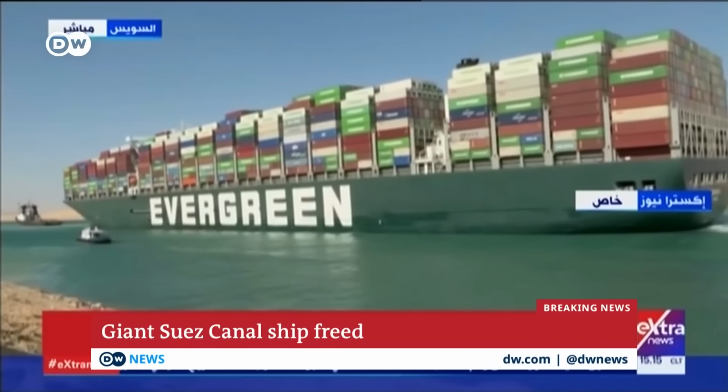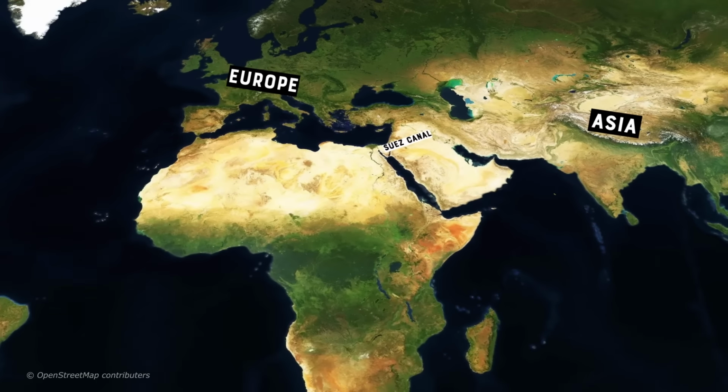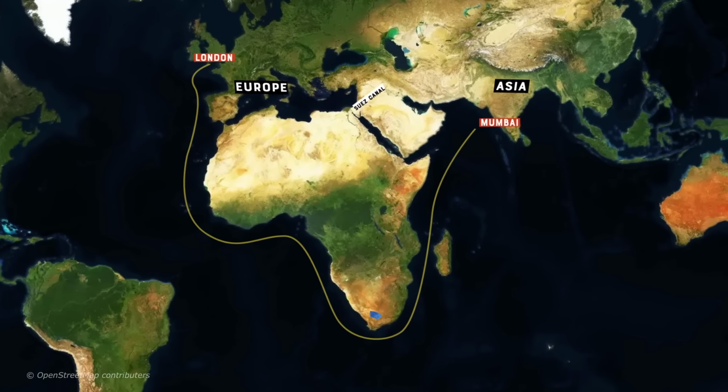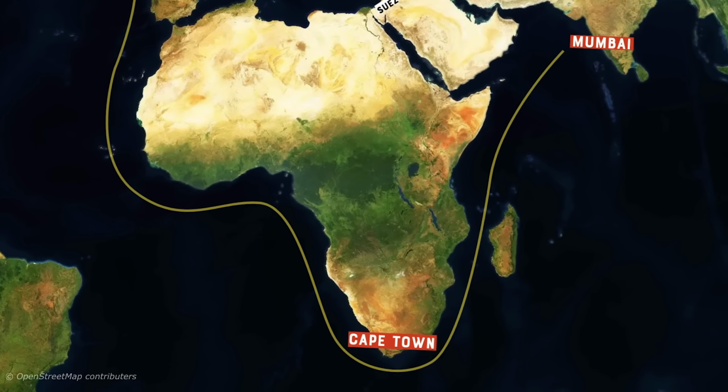Take a look at this canal for like 5 seconds and you realize that it's not natural, way too straight of lines. But back before it was built, if you wanted to get from Europe to Asia, you had to sort of do this. Back then, the British controlled this little port in South Africa, which gave them a very nice strategic advantage because everyone who was doing world trade or domination had to pass through them.